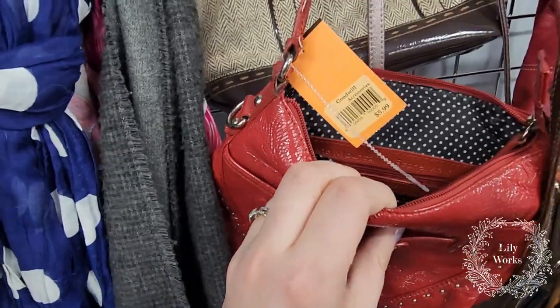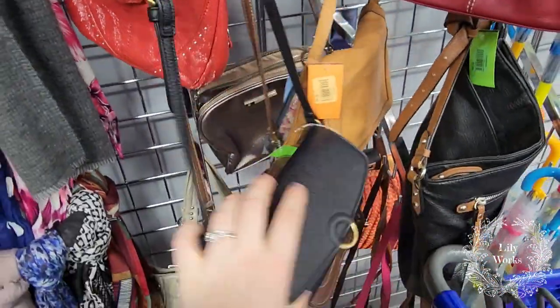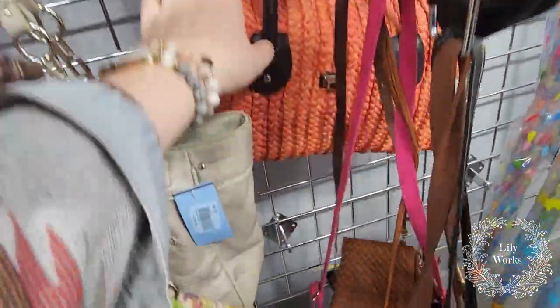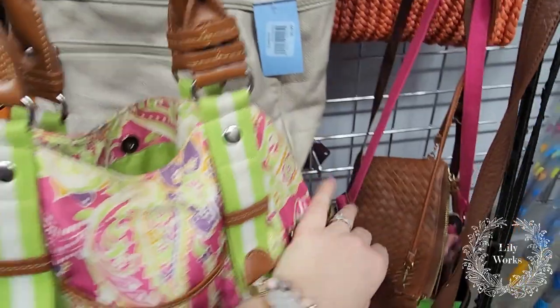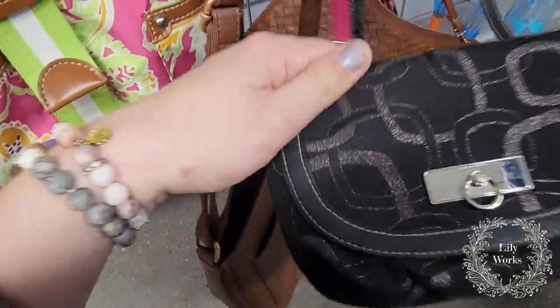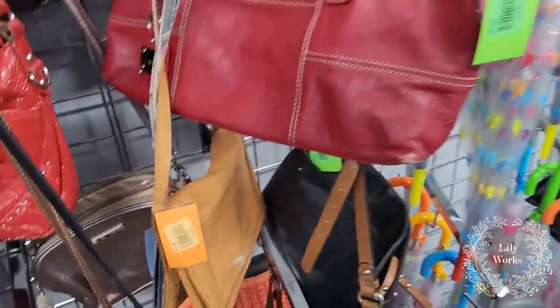I guess I'm forced to look at purses. Stone Mountain, yeah. If you know me, I don't really particularly like to sell purses as much, just because they are more cumbersome to store and you have to take a lot of measurements, like drop, strap, depth, blah, blah, blah. So a little bit more than I like. Rosetti.